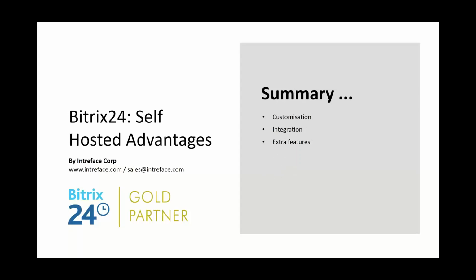Okay, so in summary, we've looked at how we can customize the self-hosted solution and how easy it is to customize the system. We've mentioned how we can integrate Bitrix with different systems using the API, and we've looked at some of the additional features that the self-hosted system comes with, including the help desk module and the e-learning system to create your own courses.